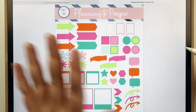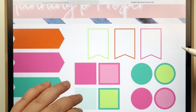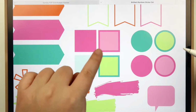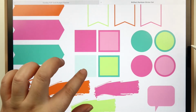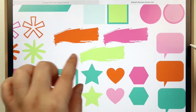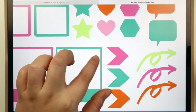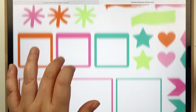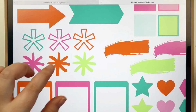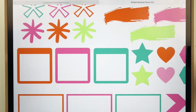On page 2, you're going to get tons of different shapes as well. So you've got different options for arrows, more flags there, some squares. I really like using these squares with the outline or the circles with the outline for checklists and things like that. And then you've got these little paint splashes, which I think are really cute. These chat boxes, more arrow options down here, some stars and hearts and hexagons, a bunch of different asterisks right here too that you can use, and then these little boxes that I think are great for marking longer amounts of time and stuff like that in your planner or big events.